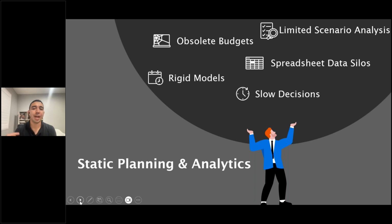So as change happens continuously throughout the year, especially when performing any type of scenario analysis, we need the ability to adapt to these things. And when we're tossing files back and forth via email, when we don't have a single source of truth as well, these challenges can be magnified considerably. And we're going to talk about that on the next slide here.